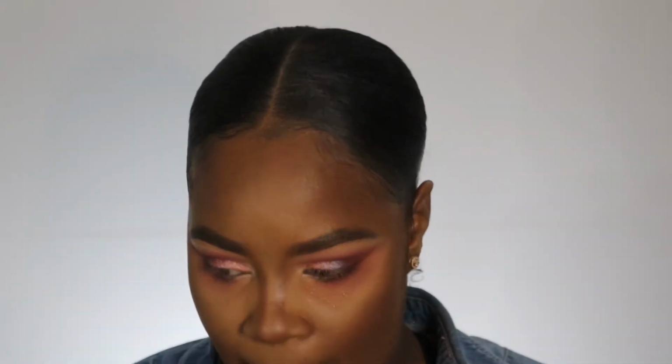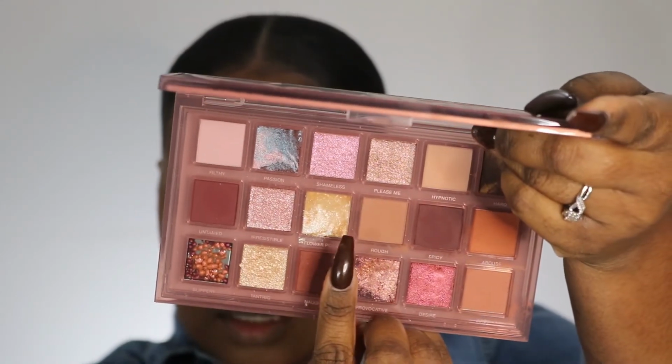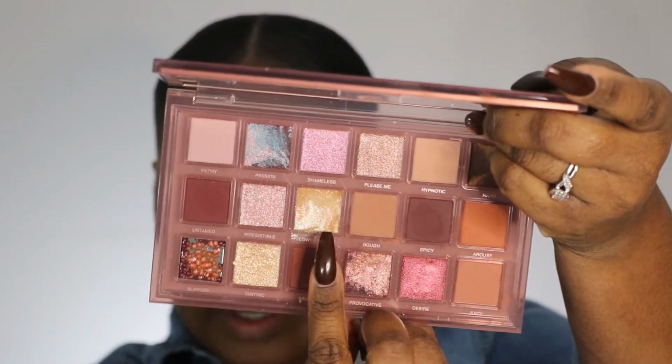So yeah, nah. Okay, so I'm just gonna take that color Provocative and go back over that blue because I wasn't really feeling how that color looked. Let's do Flower Power, which is this one right here. And let's put that on the inner corner of the eye.